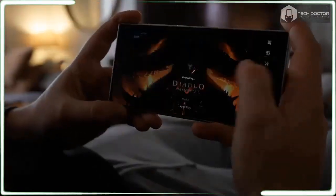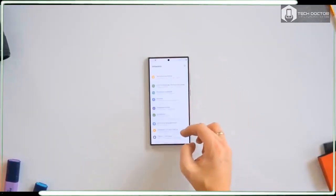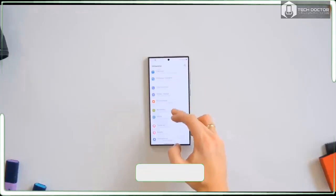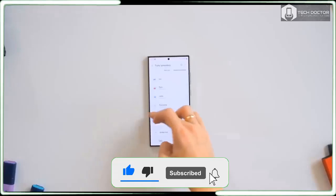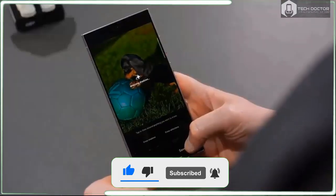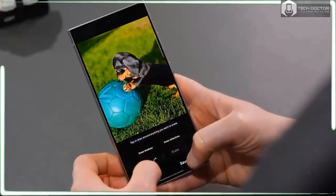There should be a more intelligent power management option that reads your habits and adapts the power saving to the way you use the Galaxy S24 Ultra. Oh wait, there is such a mode and it's called adaptive power saving, but you will never find it. Adaptive power saving is buried under the settings menu, then under device care.